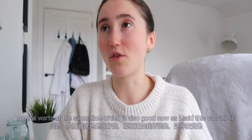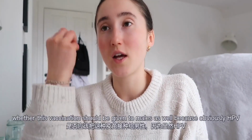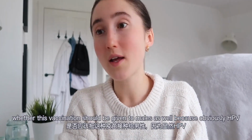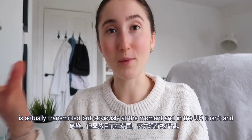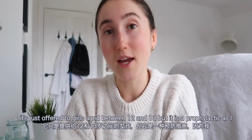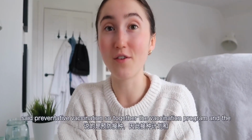Now, as I said, this vaccine is offered to girls, and there are obviously controversies and debates regarding whether this vaccination should be given to males as well, because obviously HPV is sexually transmitted. But at the moment in the UK it isn't, and it's just offered to girls aged between 12 and 13, but it is a prophylactic, as I said, preventative vaccination.